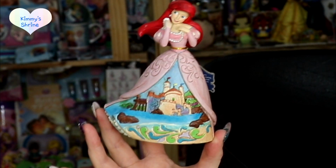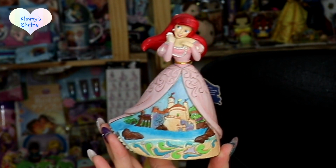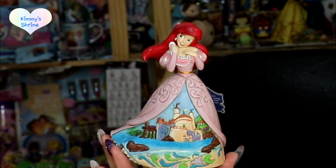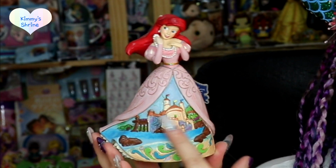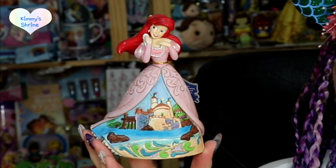Right, so the next one, I can't remember when I got this, but I do believe it's still available, so I will try and find it down below for you. It's the showcase of Ariel. Now they did a few different versions of these. For example, I've got the Belle one, and I got this one here where they have the skirt, but in the actual skirt is a design of something. On this one, obviously you've got Eric's castle, palace, house, and then a bit of the sea underneath.